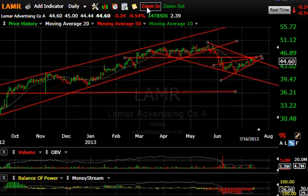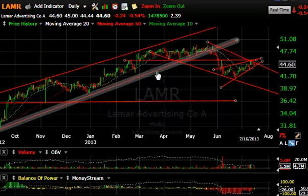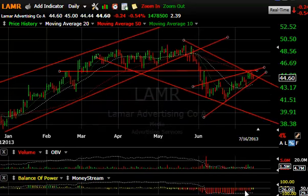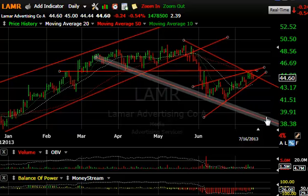Lamar, I put a short swing trade on this one today, as I view the broken trend line and lateral price support, followed by a retest of that with a rising wedge. That's very bearish, considering the technicals are barely moving as well. So look for a breakdown and a run down towards 38.9.